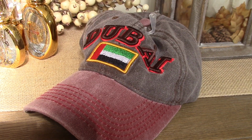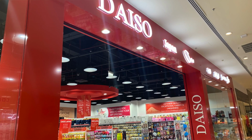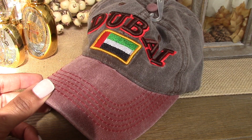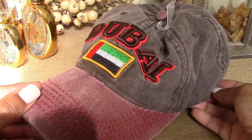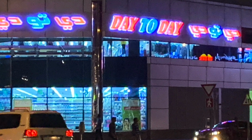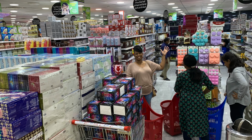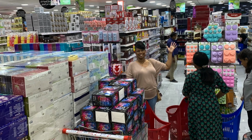Okay, here is my Dubai Dollar Tree haul. We picked up from Daiso, and actually Daiso is the Asian version of Dollar Tree, but they did have a Daiso in Dubai. So we picked up this hat there, and this was, I think, $3. These next few items I picked up from the store called Day to Day, and that's like Dubai's Dollar Tree store. It's like a cross between Dollar Tree and Five Below.